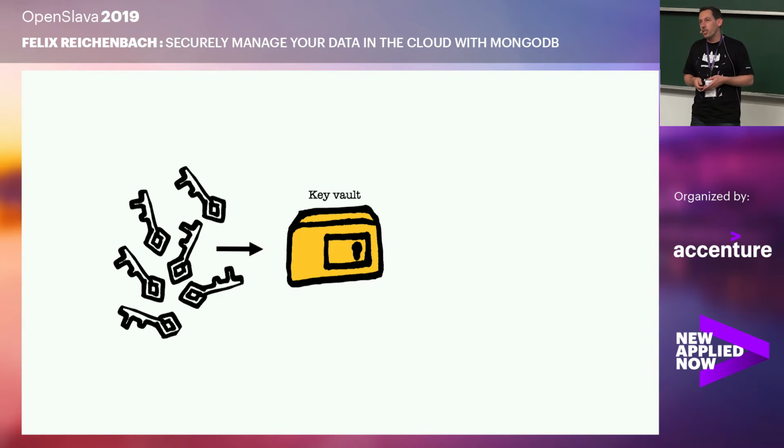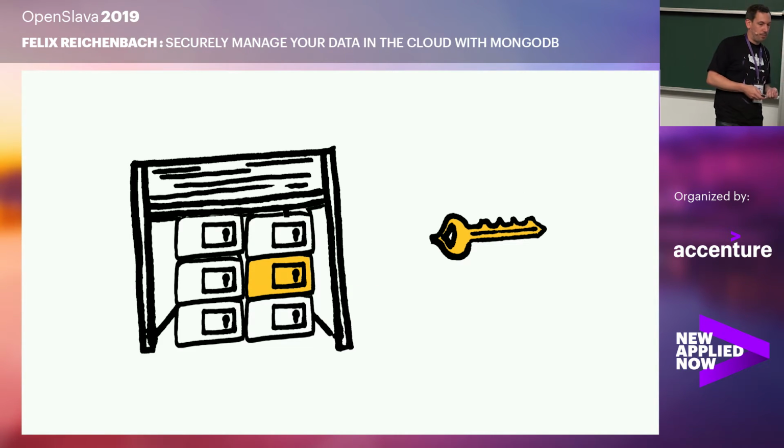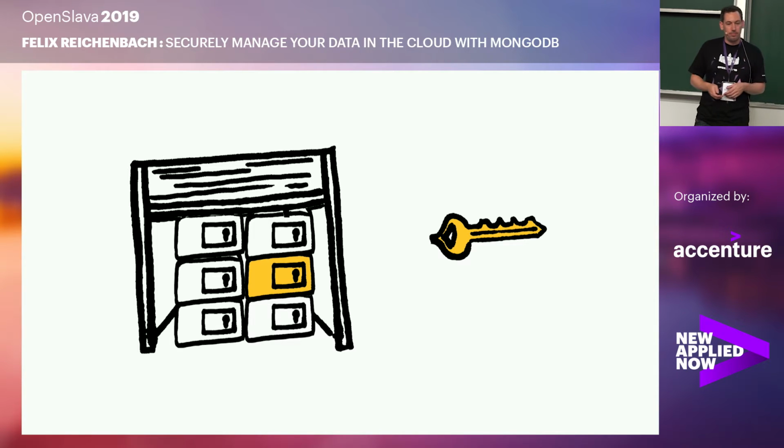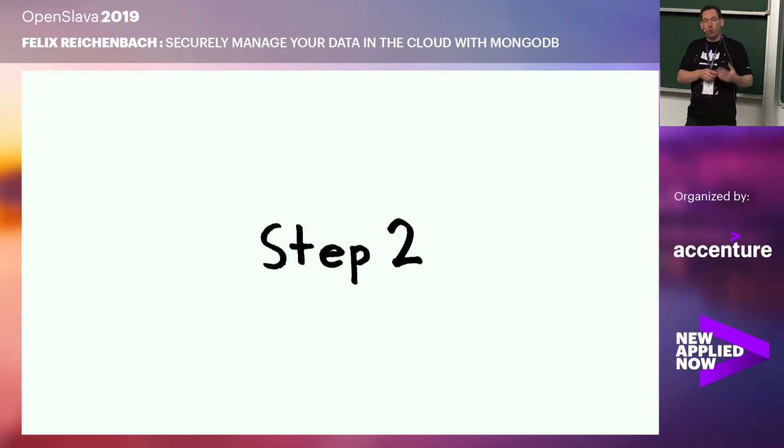So if we go back to our analogy, we will basically put these keys into another vault, and we keep the key for that key vault. And so we have protected all of our keys, and we only have to manage one key. We put that vault back into our locker. We keep the key. We're done. So if we think about MongoDB, we basically take the encryption keys, encrypt those keys, and store the encrypted keys back into a collection in MongoDB.